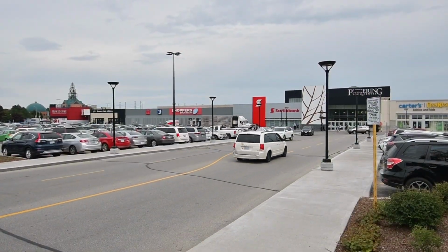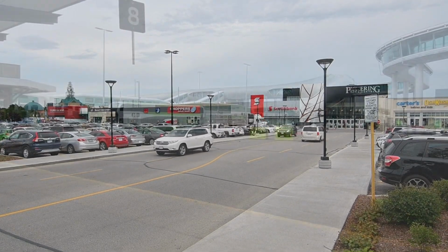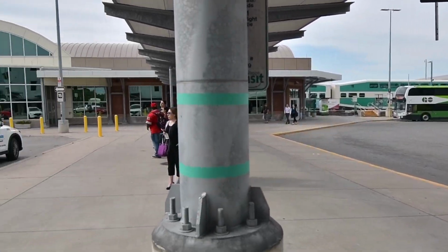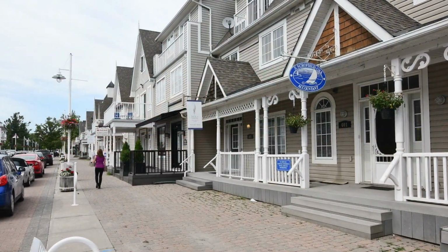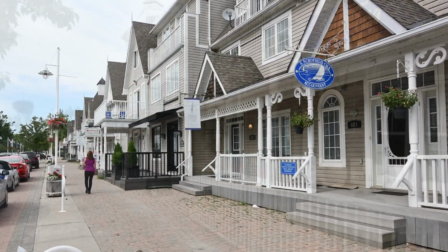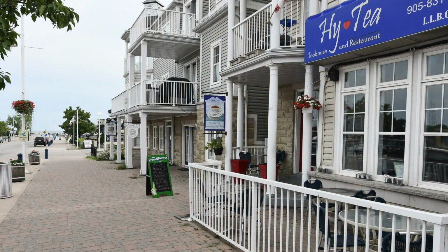This home is also just a short drive to the Pickering Town Centre Mall, the GO Station, and has easy access to Highway 401. As well as being close to the shopping, entertainment, and waterfront enjoyment of Pickering's beautiful Frenchman's Bay community along Lake Ontario.